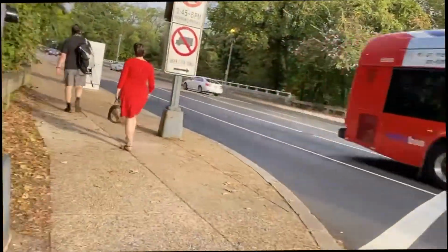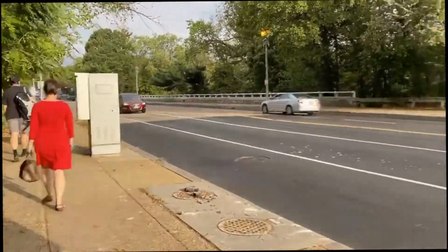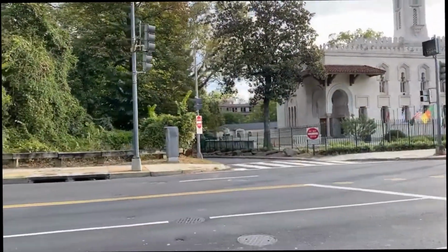He kind of jaywalked. So, yeah, Obama lives right back there. So those houses back there.